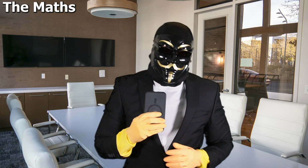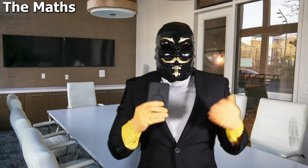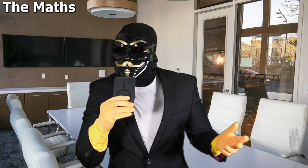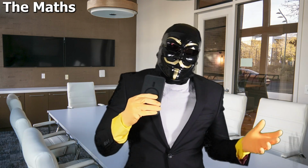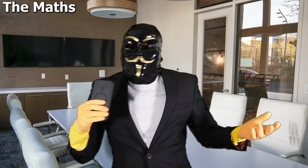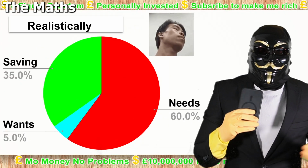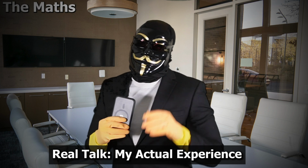But wait, unless you're living at home, you need to pay bills. You need to pay rent, your utilities, which most single people in full-time employment will find unrealistic to spend only 50% of their paycheck on. Most people are spending closer to 60%, if not more, of their income on their needs. So that ratio looks closer to 65-35.